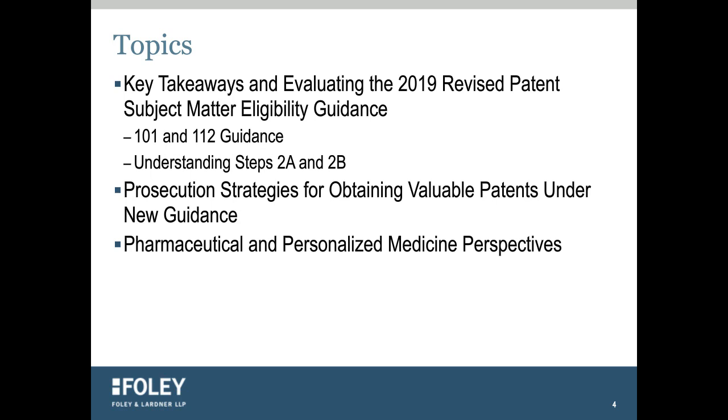Primarily, we're going to be discussing the new subject matter eligibility guidance under 35 U.S.C. 101 and the claim interpretation guidance under 35 U.S.C. 112, including an analysis of several eligible and ineligible claims. We're also going to talk about drafting tips for compliance with the new guidance that hopefully should increase your chances of obtaining valuable patents. And we'll also talk about how the guidance applies to the pharmaceutical and personalized medicine industries.